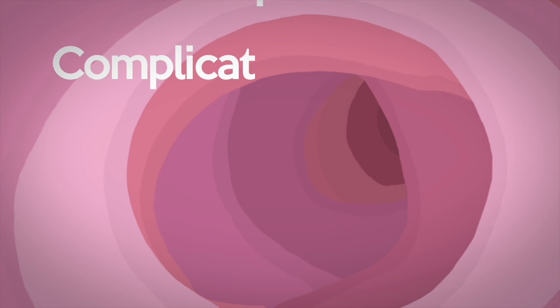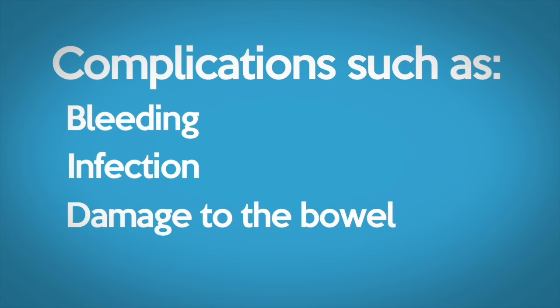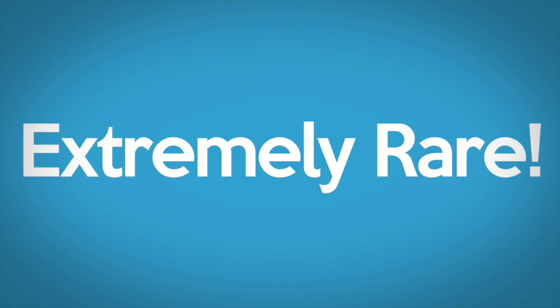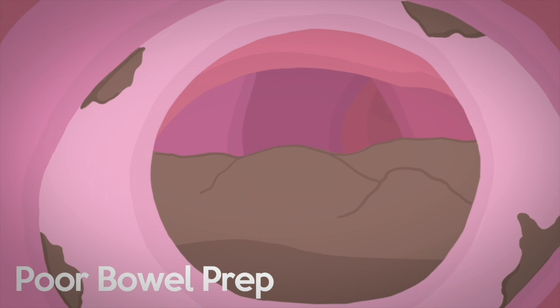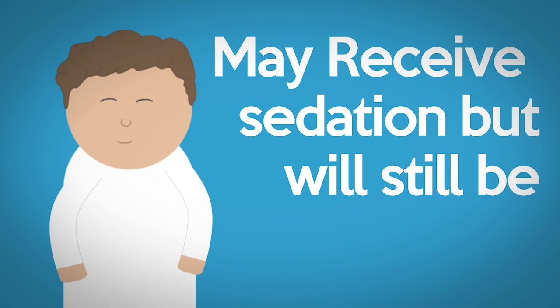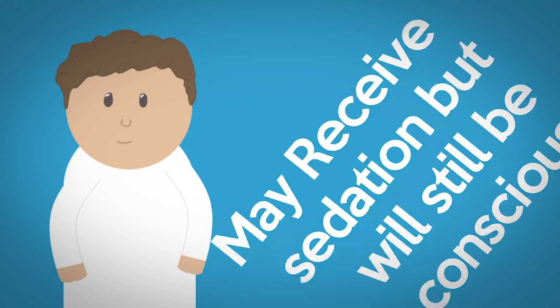What are the risks involved? Complications such as bleeding, infection or damage to the bowel in this procedure are extremely rare. Sometimes, abnormalities are missed, but this is usually due to the bowel not being completely clear as a result of poor bowel prep. Patients may receive sedation but will still be conscious during the procedure.